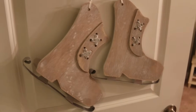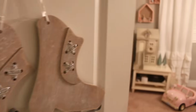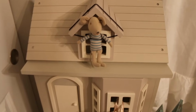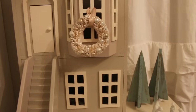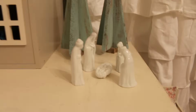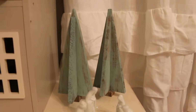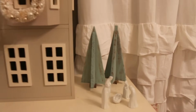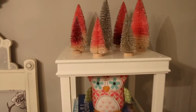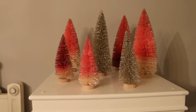So Bella Rose has some ice skates from the Target Dollar Spot hanging on the front of her door. And over here, she has her little bunnies, and she's got a little mouse tied to the roof of her playhouse. But down here she's hung a little wreath from her house, and then we've got a really little nativity set there, and in the background you'll see some trees from the Target Dollar Spot, which are actually great for year-round outside of her playhouse. So that's pretty cute. And over here on top of her little bookshelf, we have a little village of small sparkle trees, also from the Target Dollar Spot.